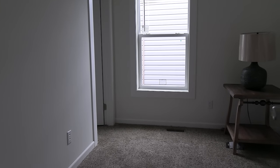Come right here. We've got our first guest bedroom right here. Now I will say this is going to be the smaller bedrooms of this house. Usually that middle bedroom on a single wide is going to be your smaller room.